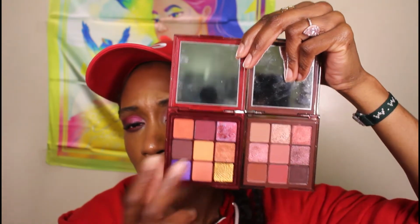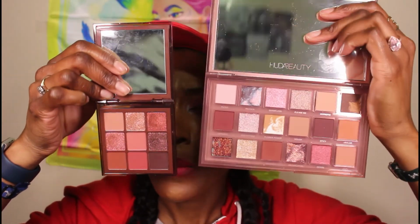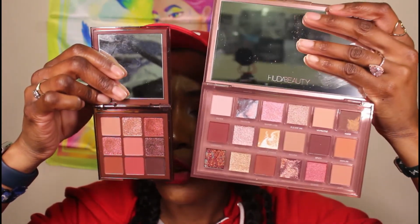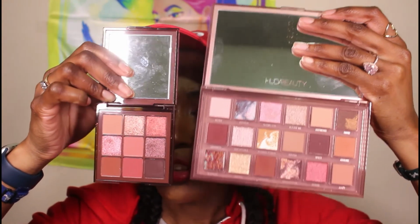Like, she already duped herself with this palette, but then she turned around and made a giant version of it called Naughty New, because we couldn't just dupe ourselves with one palette. God forbid. But this is the miniature version of this palette, and this one was 40% off. I know y'all saw my community tab. If you follow Gel Beauty 87 here on YouTube, you saw that this palette was 40% off.